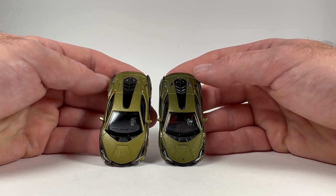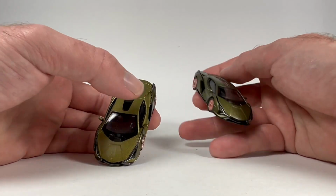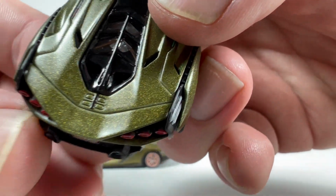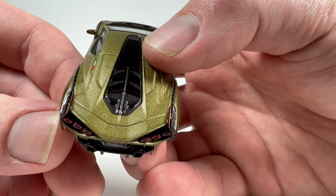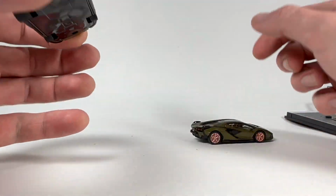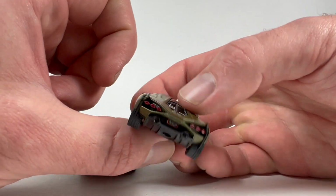Well, I would recommend you buy them both. There's some weird thing going on in the back here. You see that little detail right there in the back? These little, whatever that is? That is not present on the Mini GT. So there are some weird little slight differences, and I don't know if that's because this is the presentation model, and maybe this is a model that was actually available to people. I don't really know.